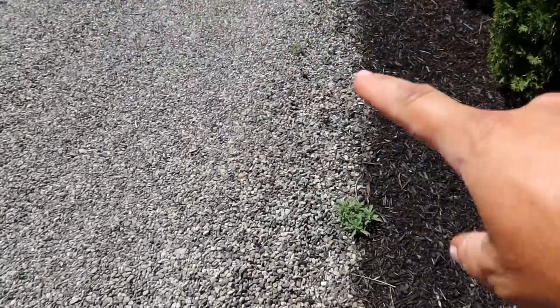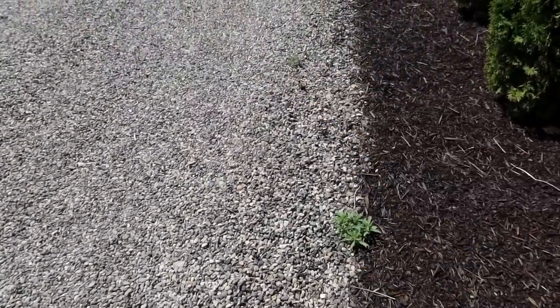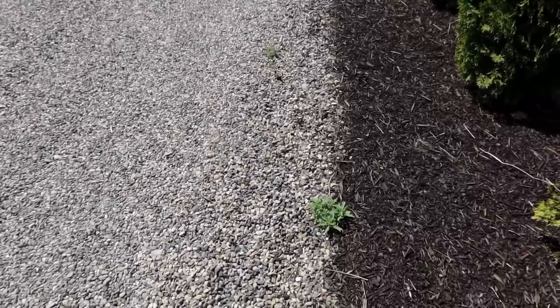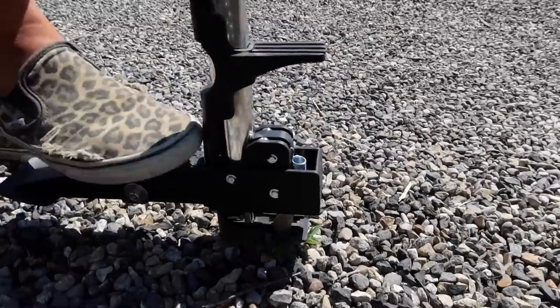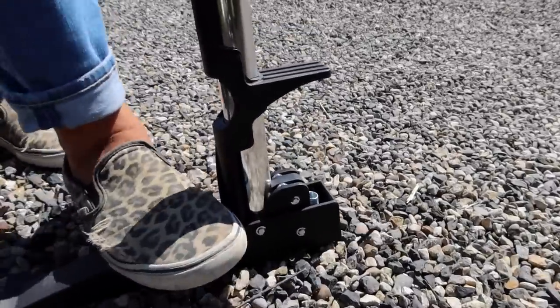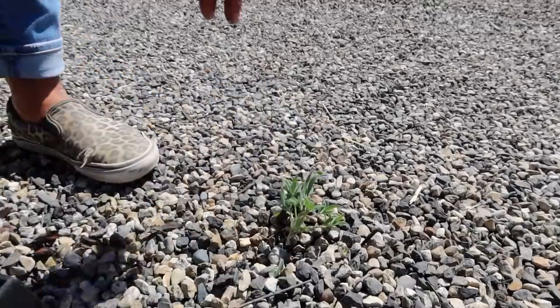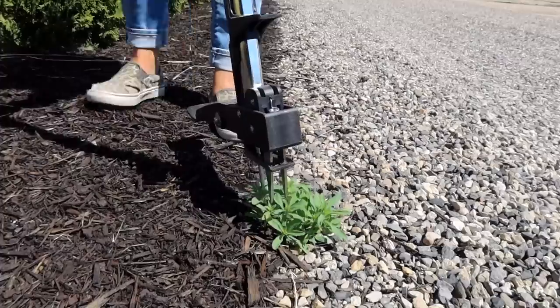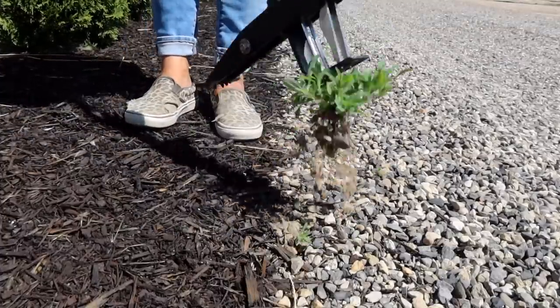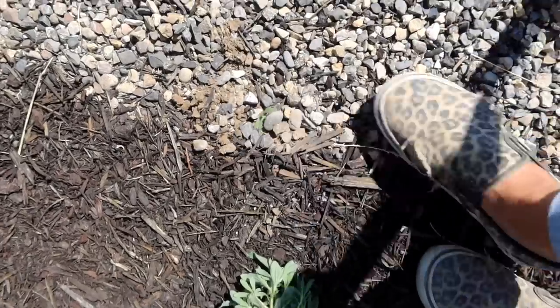There's a couple of weeds here. One is in the gravel and one is kind of right on the edge of the gravel. I want to try this out, see how it does in graveled areas versus mulched. I just can't get under it with the gravel. It does take a little bit of soil up into the gravel, but not bad. So let's go to a grassy area, try it there.